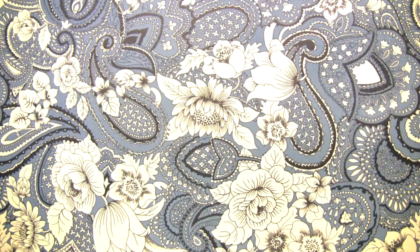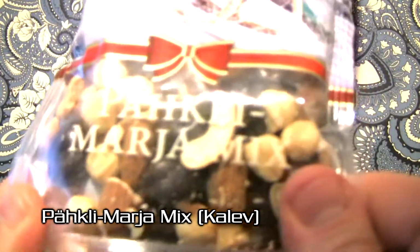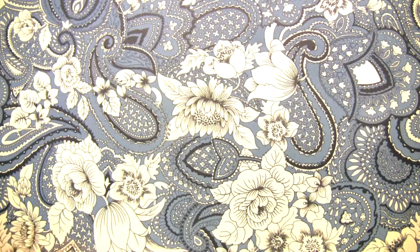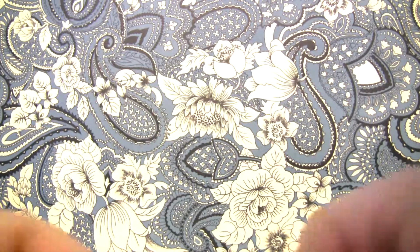So as our next snack, we have this thing. This is nut and berry mix, as Kalev calls it. And well, it appears to be a mixture of nuts and chocolate-coated berries. The berries don't taste like berries, texture-wise, I mean. More like berry jelly or something. But yes, these are mostly cranberries. And the nuts, well, they taste like nuts.